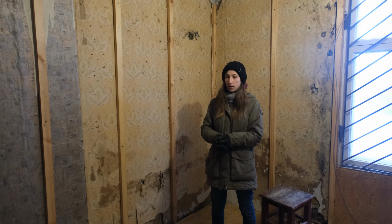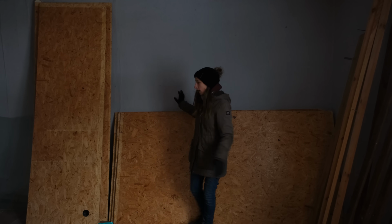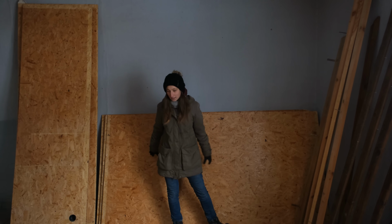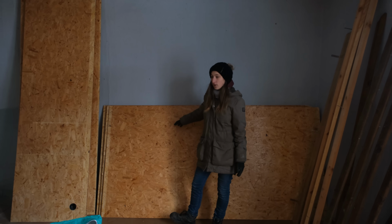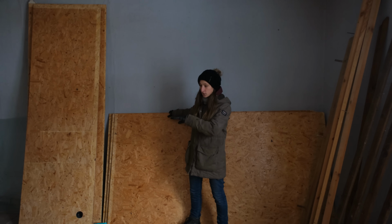So what we have to do now is cut all the wood we have collected from the other room. I think this, as David said, is like 200–300 euros worth of OSB currently. Of course, when they put it up, it wasn't that expensive, but with the price increase, this is very valuable. So that saved us quite a lot of money for our project.